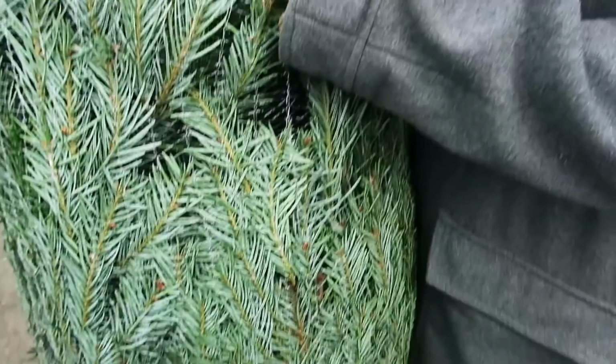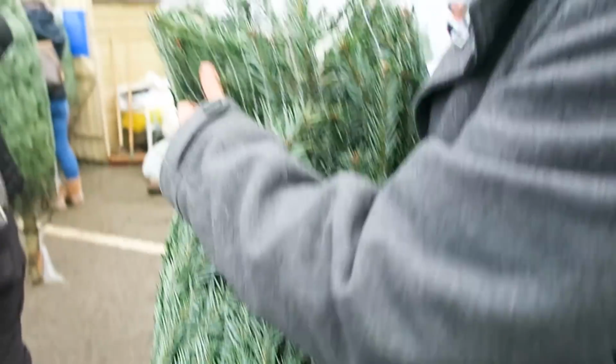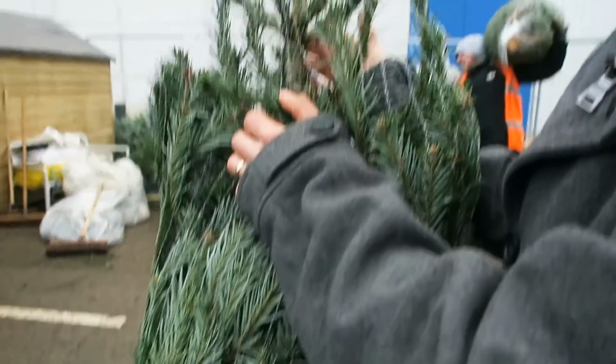I have to keep talking over it because of the copyright music. This was the first tree we looked at and picked up, and then we looked at loads of others, and we've gone back to the first tree. Classicos. We're those people now. It's super cold today.